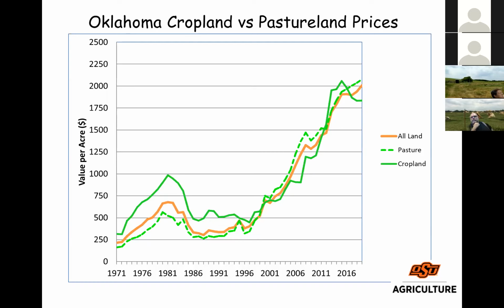I don't have the latest 2019 figures for net cash or net farm income for Oklahoma, but I can tell you that in 2018, net cash income was down 26% and net farm income declined 35% from that high water mark in about 2014.